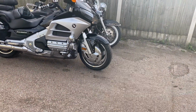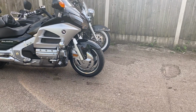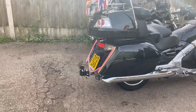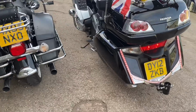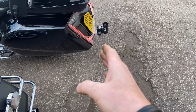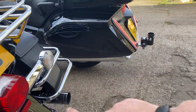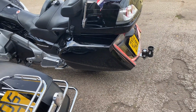Could do with white walls on this one, but they're much the same. There's not much difference in length. Mine's classic. Actually, look, there we are. No, they're not far off, are they? You've got to disregard the tow bar. The actual wheelbase is about the same. This is all bodywork out the back here, isn't it? Because yours is sitting slightly forward of mine anyway. I think yours is slightly longer.